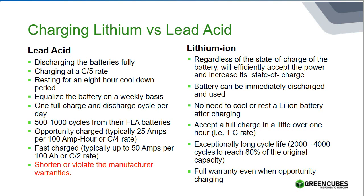But if you opportunity charge the battery, which is typically 25 amps per 100 amp hour or a C/4 rate, or fast charge it, which is typically 50 amps per 100 amp hours or a C/2 rate, this will either shorten or violate the manufacturer's warranty and usually puts the cycle life more like 200 or 300 cycles. So that's less than a year.